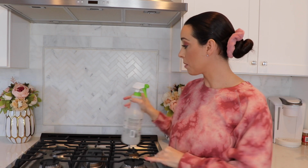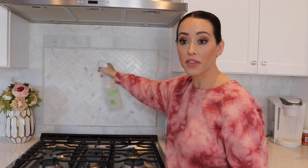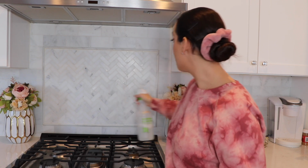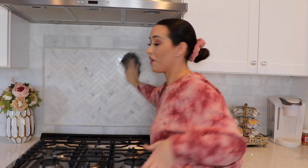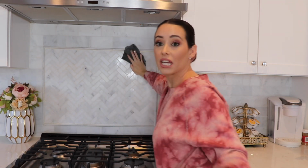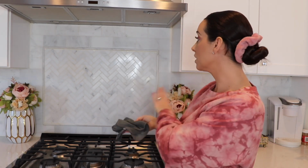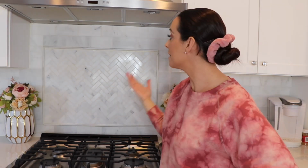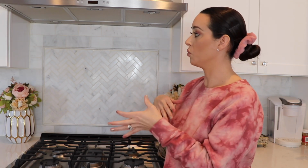So if we cook or something, after we're done, what we do is we just literally spray that soap and water on it and then just go in and give it a quick wipe. And that just prevents things from building up and getting really caked on the surface. So far that has really helped us maintain the nice look of the marble and the longevity of the marble's life. So with that said, if you have tile, you're not as limited as to what type of aggressive cleaner you can use.